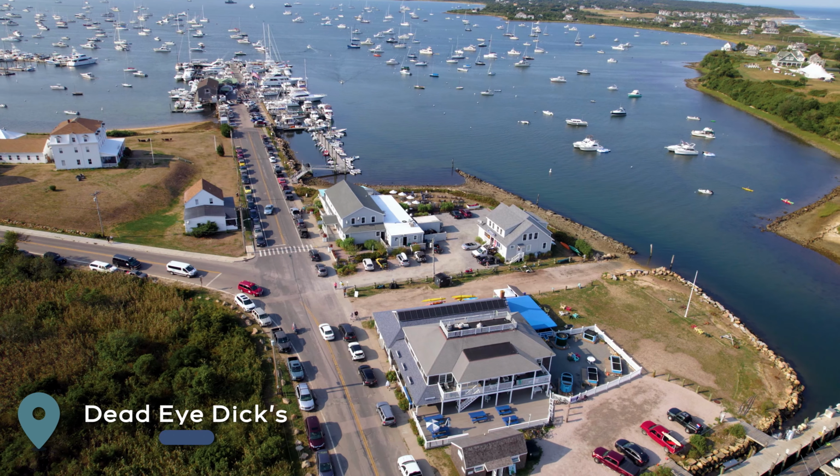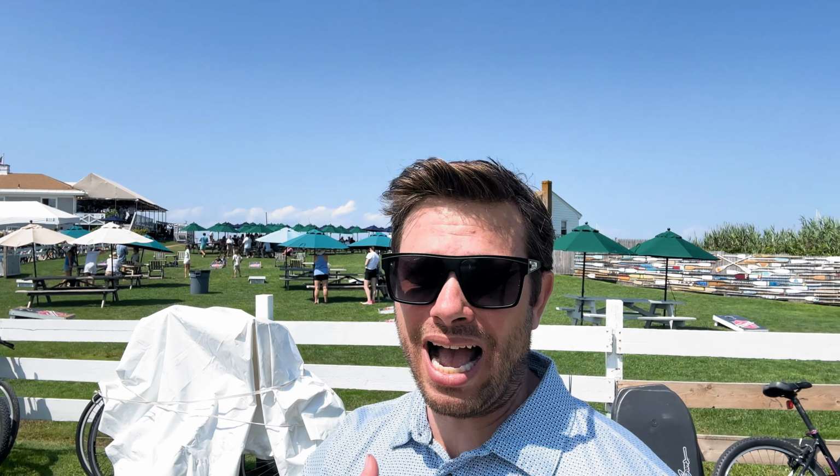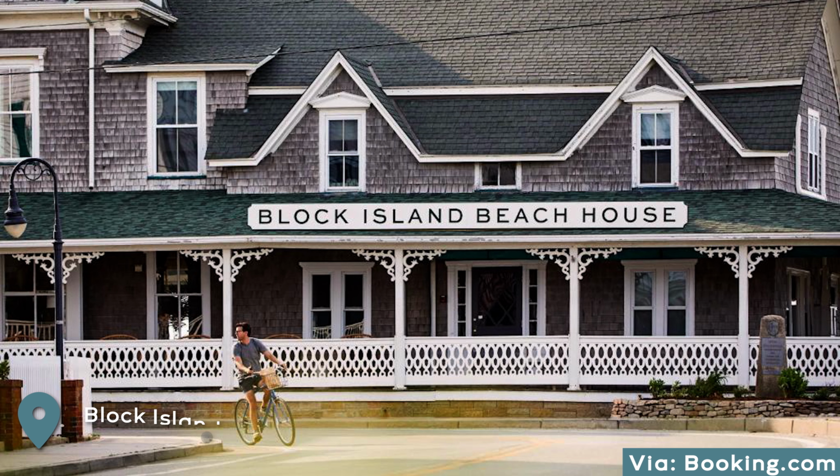Deadeye Dick's is another restaurant that I recommend. Probably has the best lobster roll in all of Rhode Island. If you know of a better lobster roll, make sure to add it to the comments below. I will make sure to try it. You also have the Block Island Beach House, which used to be the Surf Hotel. They have a beautiful bar out back where you have spectacular views of the water, and then the beachhead. So those are the restaurants that I would recommend.